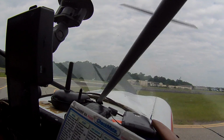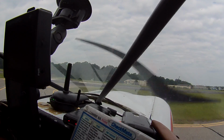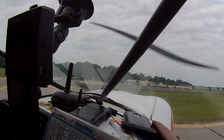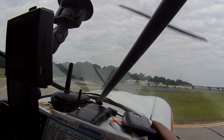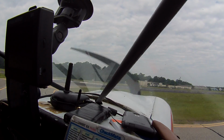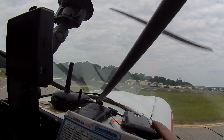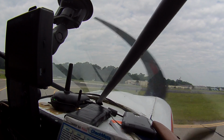Okay, let's check the left mag. Left mag. Alright, good drop, back up. Other mag. Good drop, back up. Engine instruments. Oil pressure is good. Oil temperature is warming up very slowly. Carburetor heat test. There's your drop. Idle check closed. Okay, and carburetor heat is off.